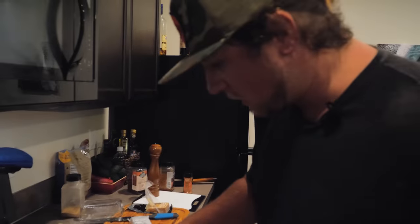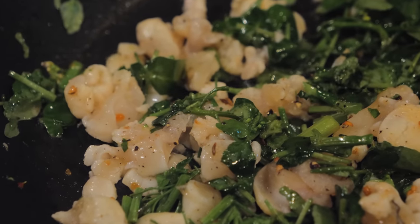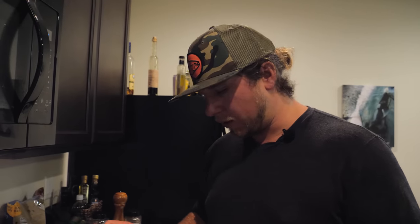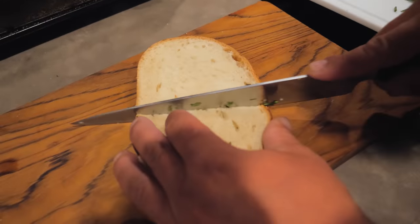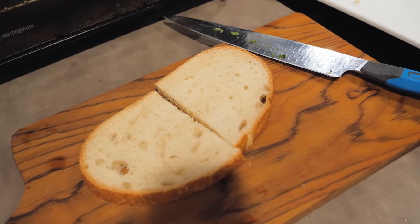Kind of see how these things are already cooking up really nice, kind of just like those little giblets. They look like perfect little tender pieces of meat that's going to go well mixed in with that spicy watercress that we have. I'm going to take my one piece of bread here. I'm only going to go half sandwich here and add a little bit of cheese to one side of that and throw it right in the toaster oven.